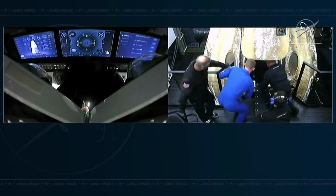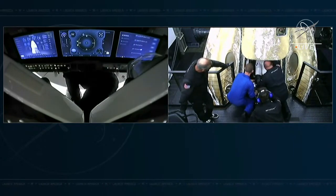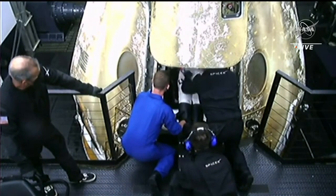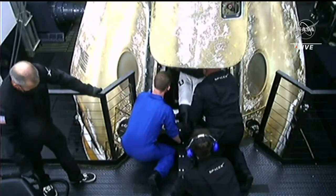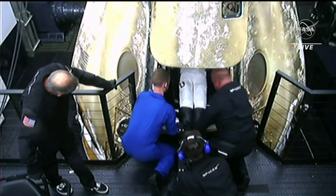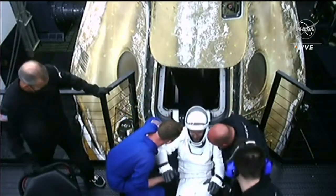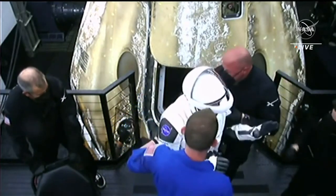So we're just standing by for them to get out of their seats. Does look like Steve will be the first out. NASA astronaut Steve Bowen, the first to exit the Dragon spacecraft. I think I see a big smile on his face. Helped up by the recovery teams.